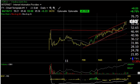And last today, YOKU has been trending beautifully ever since it pulled back in February to the 29 range and has now shot up to 65.5 from 29 in the last couple of months. Continues to look good. We are at short-term resistance up here near the top of the channel, but a spike here can move it into the low 70s range on YOKU.